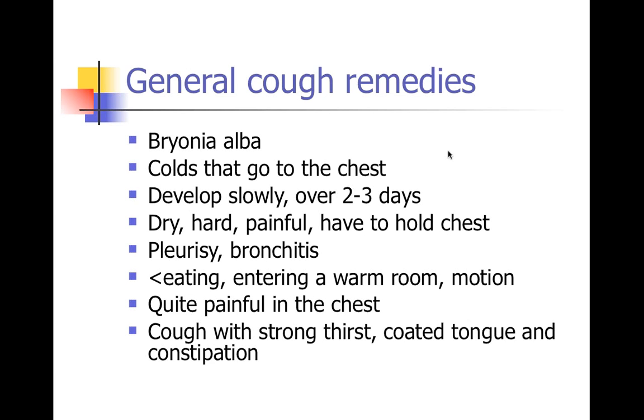So let's begin the materia medica. The first one we're going to talk about is Bryonia alba. Bryonia alba is a remedy where colds go right to the chest. So this is the type of individual that gets the flu and then gets kind of a chest cold. And this develops slowly over 2 to 3 days. So this is a slower acting remedy compared to the fast ones.